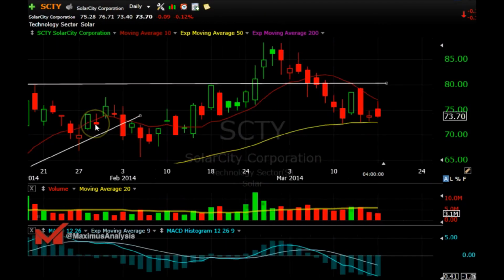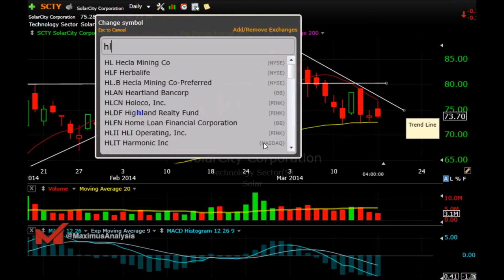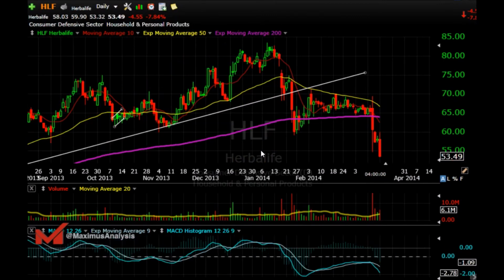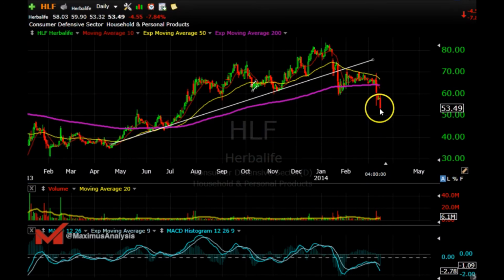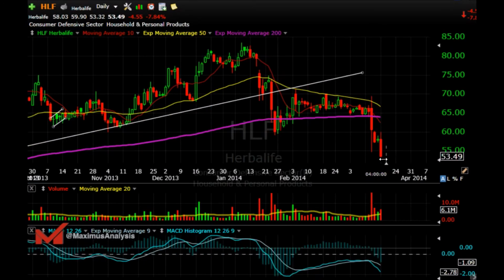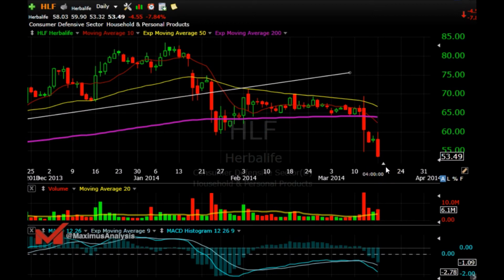Solar City doesn't look good either. This one is just going sideways, but you have lower highs in place, and you've got to respect that. Respect the price action. We also have one that really looks good on the short side, which is Herbalife. Let's see if this one can continue. If it breaks this low, it's definitely got some room to run. So just keep those on your radar.